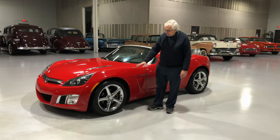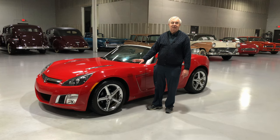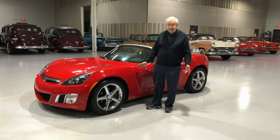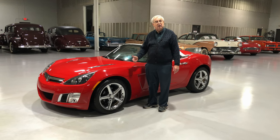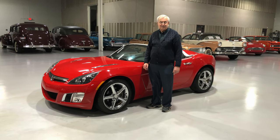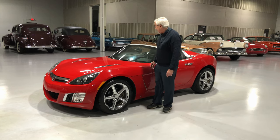Take a look at the polished alloy wheels with the radial tires. This car looks like it's going fast, standing still. You want to watch the entire video because we do a walk around, engine startup, and everything. Look at all the details of the car in closer perspective.